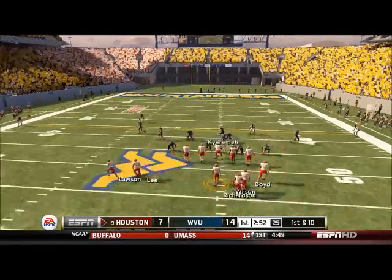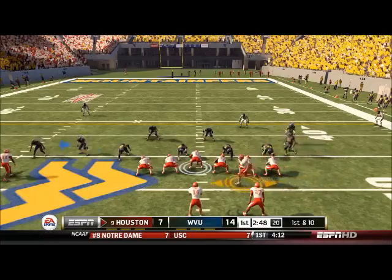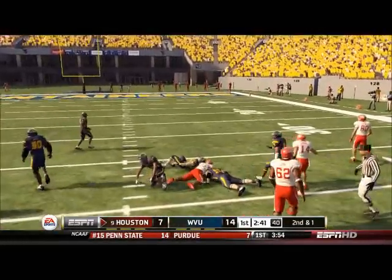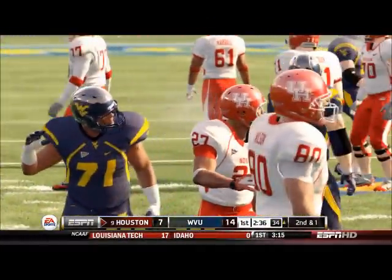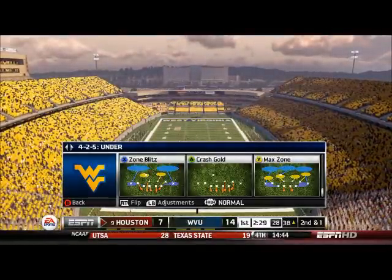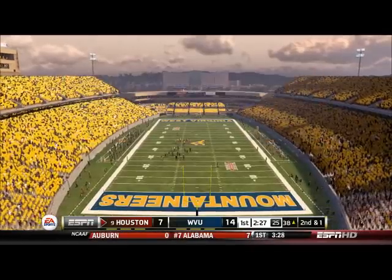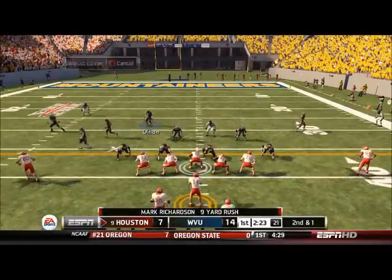First and 10. Ball on the 47. Again with the run. Gets out to around the 38. That's good for a gain of 9 yards. That brings up second and one. It's second down now, and they're just a few feet away from that first down marker.